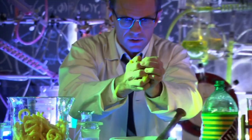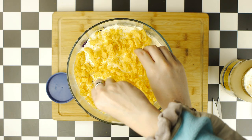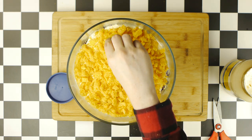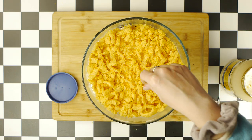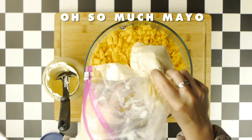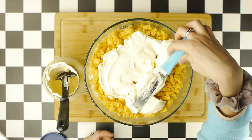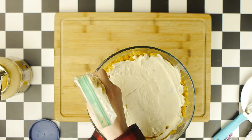And one featured in another crazy concoction from the show, Stinson's Hangover Fixer Elixir. So sprinkle on an even layer of Funyuns atop the mayo, and we actually broke up some of the Funyuns so as to create a nice textural contrast with each bite of our seven-layer salad. And once our Funyun layer is all finished, it's time for yet another inevitable layer of mayonnaise. So just as we've done four other times now, we will pipe the mayo all over the Funyuns, and then spread out that mayo evenly yet again.